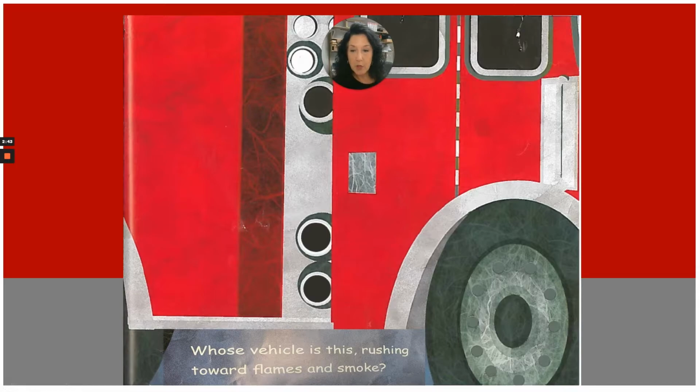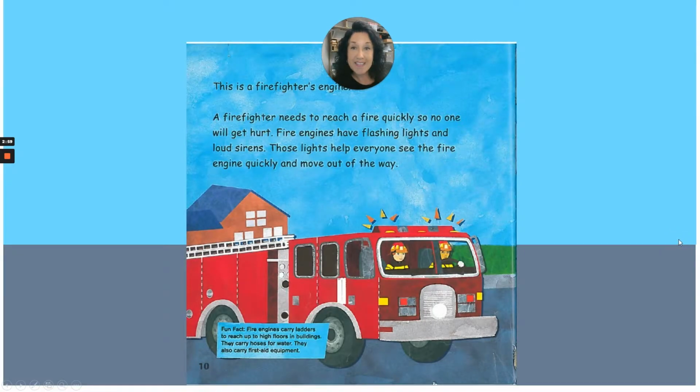Next clue. Whose vehicle is this? Rushing toward flames and smoke. It's a big red vehicle and it rushes toward flames and smoke. This is a firefighter's engine. A firefighter needs to reach a fire quickly so no one will get hurt. Fire engines have flashing lights and loud sirens. Those lights help everyone see the fire engine quickly so they can move out of the way.